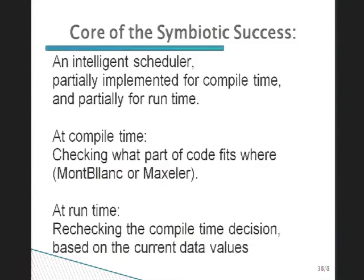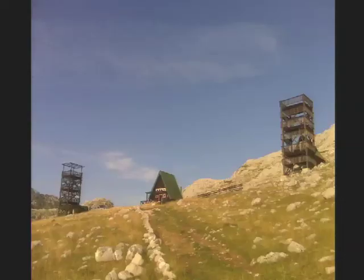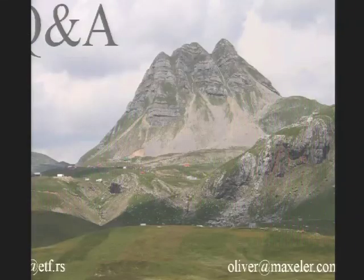What we are now working on is an intelligent scheduler, which is partially implemented for compile time and partially for runtime. At compile time, that scheduler can check what part of the code fits best for Mont Blanc and what part of the code fits best for Maxeler. And then at runtime, a runtime facility which is built into the Mont Blanc operating system can recheck if the compile time decision was a correct one, and if not, it can be corrected online. Well, now I have a bunch of slides that bring lots of analogies, but I leave that up to your imagination. And we are now open for questions, if you have any. Any questions?